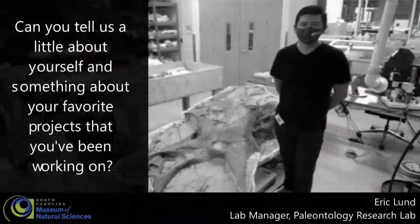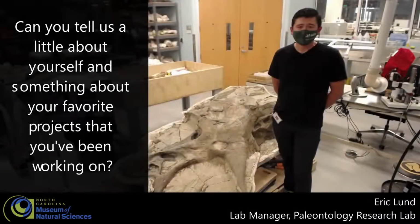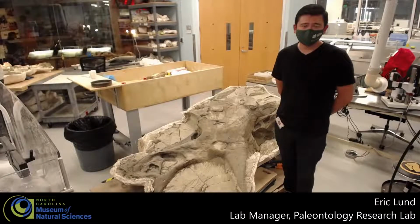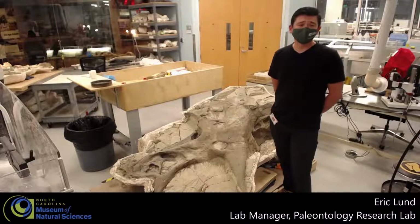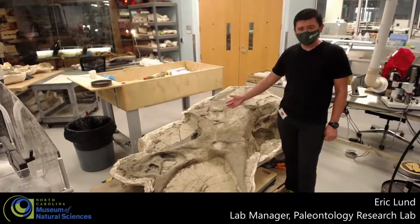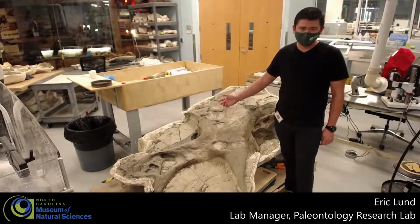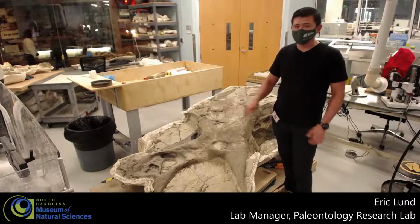Can you tell us a little bit about yourself and something about your favorite projects that you've been working on? I am Eric Lund, Paleontology Lab Manager here at the North Carolina Museum of Natural Sciences. One of my favorite projects that I'm currently working on is this 66 million year old Triceratops skull that we collected from eastern Montana. And currently, I am working to remove all of the matrix that surrounds it and expose the bone.